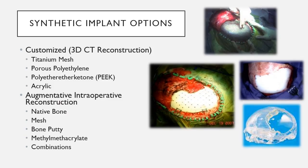A variety of synthetic implant materials are available for intraoperative construction or customized construction preoperatively. I prefer the customized PEEK implant for ease of handling, protection and durability, perforations to aid in drainage of epidural fluid into the subgaleal drain post-op, as well as to use for suture placement, and the ease of dissection if reoperation is ever needed.